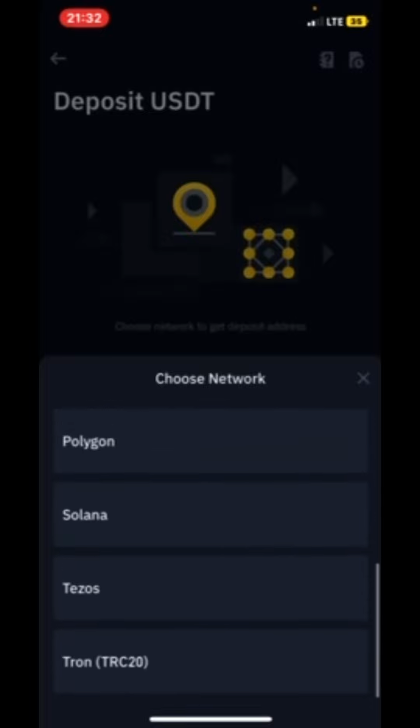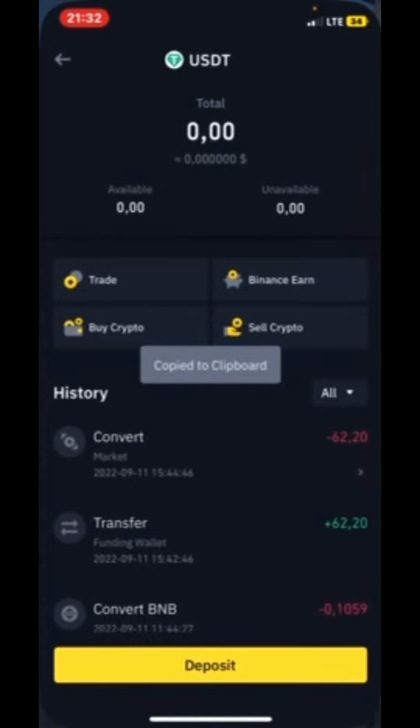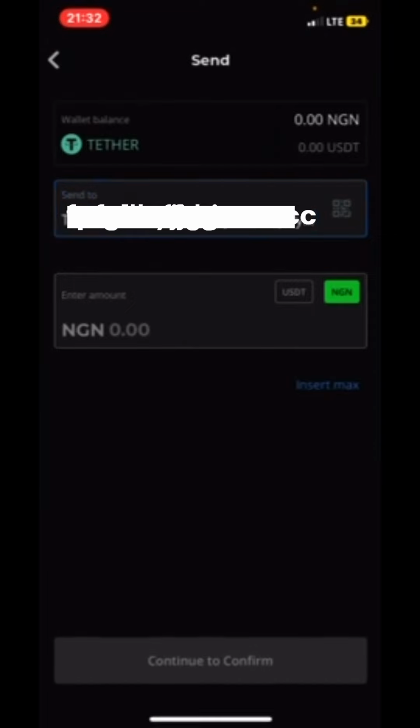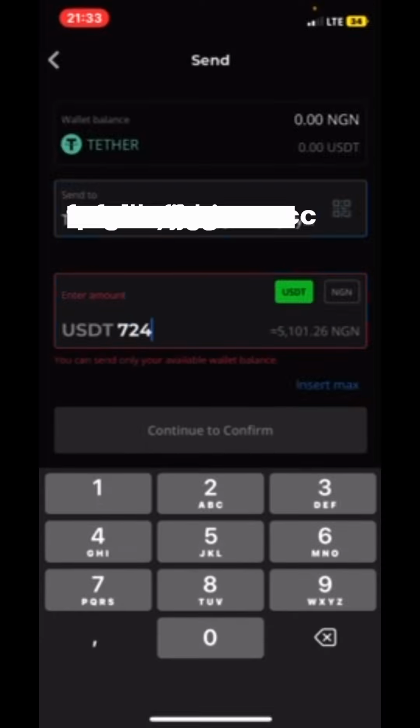I would recommend you to use the TRC20 to receive this transaction, because the transaction fee is very cheap. So you need to go with this. Then copy the address, copy the wallet address. Then go back to the account. Then press here, paste. After pressing, you need to enter the amount, like 727.07.